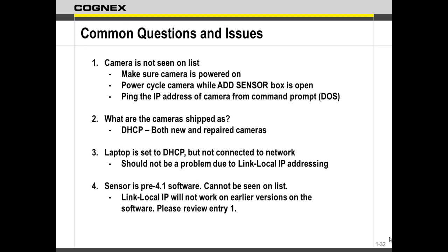Common questions. What if my camera's not seen on the list? Number one answer, make sure it's powered on. Amazing. If you don't have power to it, it just doesn't communicate very well. And then especially if it's an older version of software that's before 4.1, because it was in 4.1 that we actually started using this utility, what you might need to do is, while your utility for Add Sensor is up, power cycle the camera. It might take about 2 or 3 minutes for it to come up, but all of a sudden you should see it come up on the list.